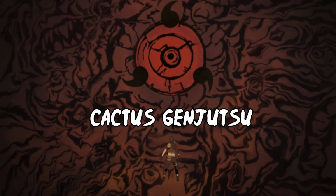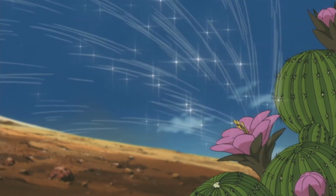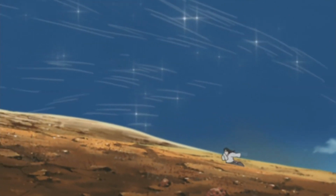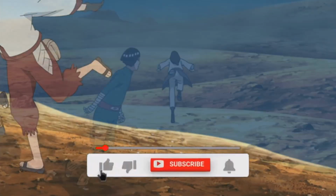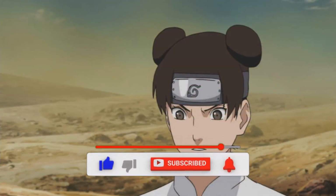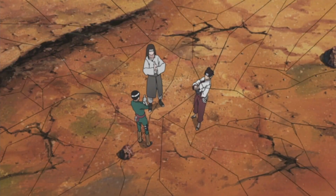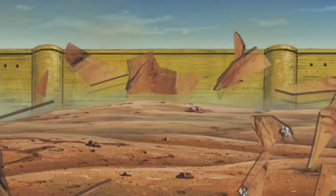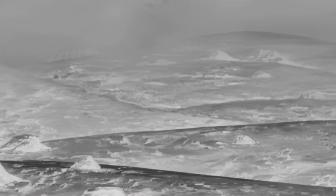Cactus Genjutsu. Using a nearby cactus's pollen, the user places anyone who comes in contact with it under a strong genjutsu that is hardly noticeable due to the technique's inconspicuous execution. In this genjutsu, the victim has the impression of crossing an area over and over again, while in reality, they do not move at all. The technique can be countered by marking an area within the Genjutsu, so that the never-ending circle can be noticed. Once noticed, the technique can be easily dispelled.